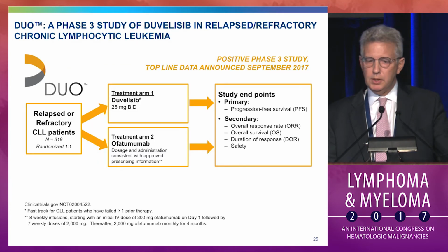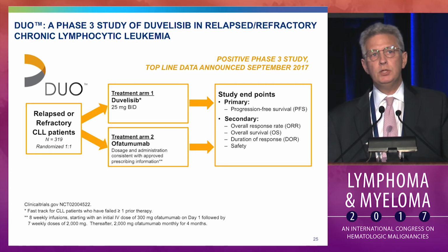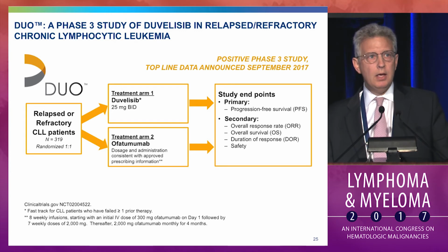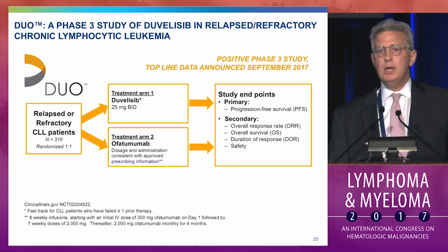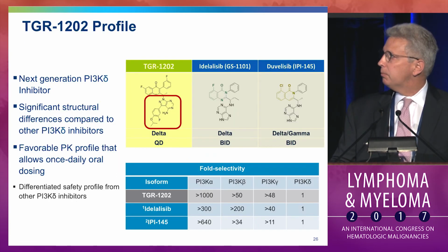Now, this phase 1 study has led to a randomized phase 3 trial known as the DUO trial, and that trial has read out, and a press release went out earlier this year. This study was a randomized trial comparing duvelisib as a single agent to ofatumumab, and this data will be presented at ASH this year, so I hope you're all there to see it presented.